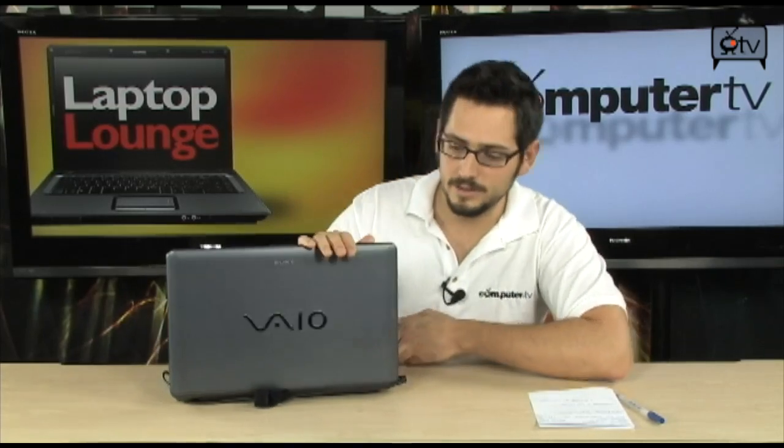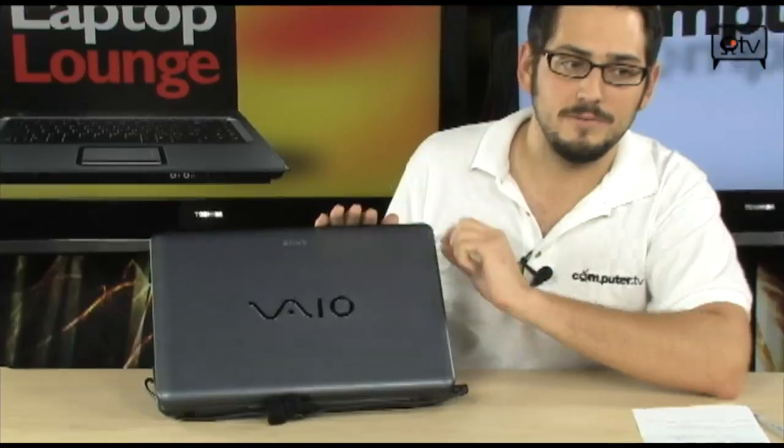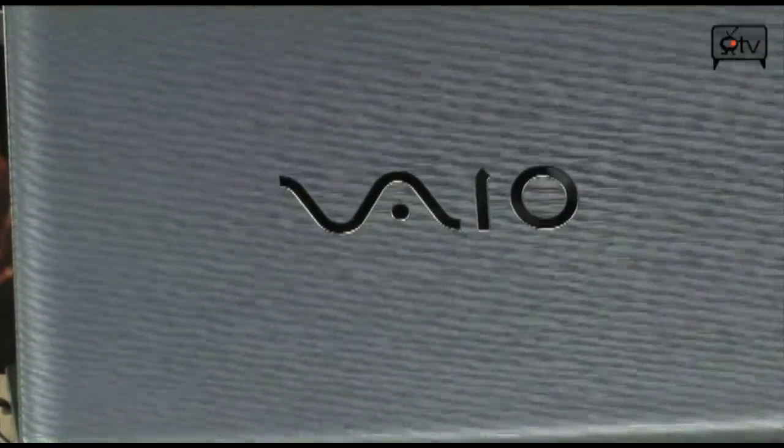Now, it is a generally very pleasing look on this laptop. If you notice the background, take a look at this. It's got like a rough finish. Definitely not going to attract that many fingerprints. It says VAIO right here in chrome. Looks really, really nice.